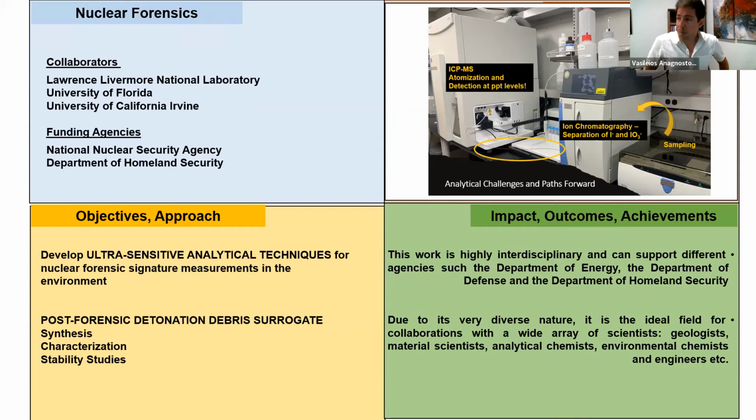Here in the figure, you can see an analytical technique that we are using in our lab, and it's a cutting edge technique, and it hyphenates ion chromatography and inductively coupled plasma mass spectrometry in order to do one step analysis and be able to differentiate different isotopes and different species in the environment. For example, plutonium-3 from plutonium-4 and plutonium-5, like the oxidation state, but also at parts per billion or parts per trillion level. So ultra sensitive techniques in order to identify the signatures in the environment.